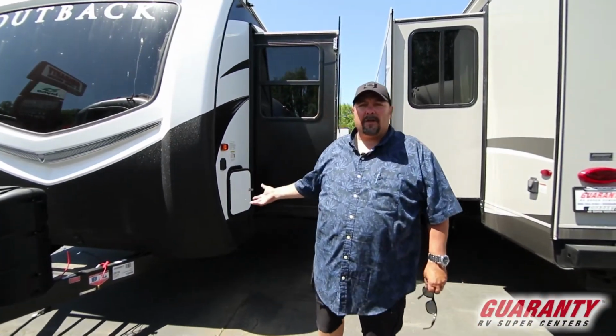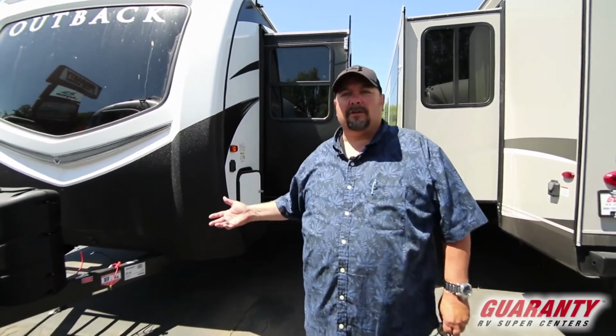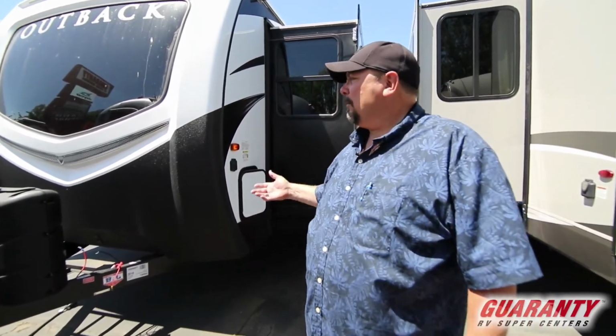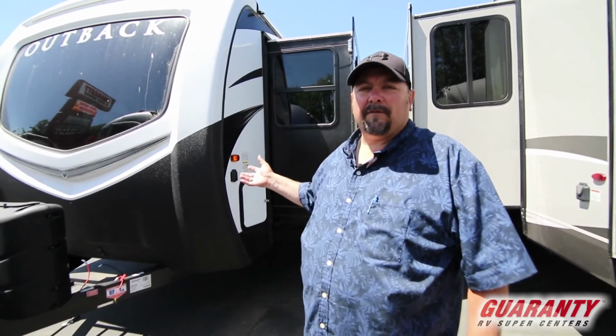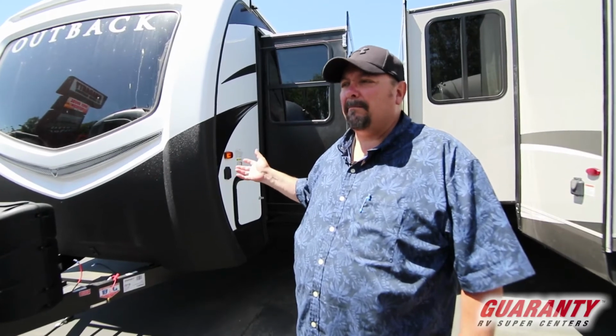I would love to show you this in person. I know that when you walk in, you're just gonna absolutely love it. And we've got other models, other floor plans in this same basic trailer to show you. So if it's a little too long for you, we've got something perfect. So come on out and see me.